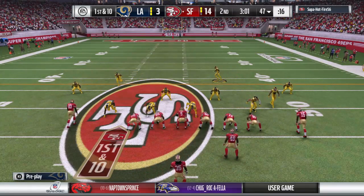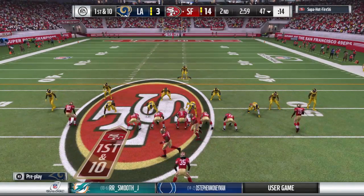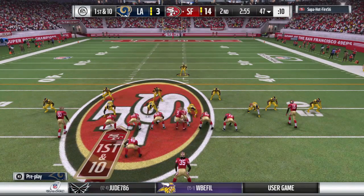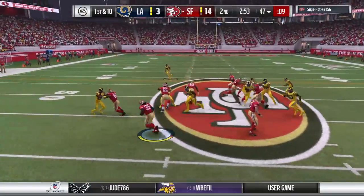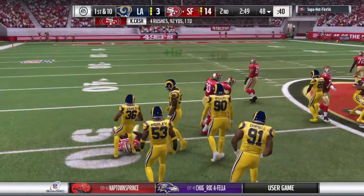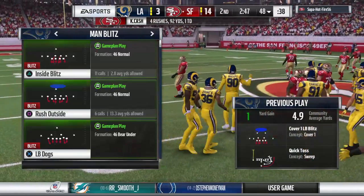I think pressure is always the first way to go. You love pressure. I love it. We'll see if they dial it up this drive. Now they'll run it on the toss. Just a yard on the 1st down carry, so it's 2nd and 9.